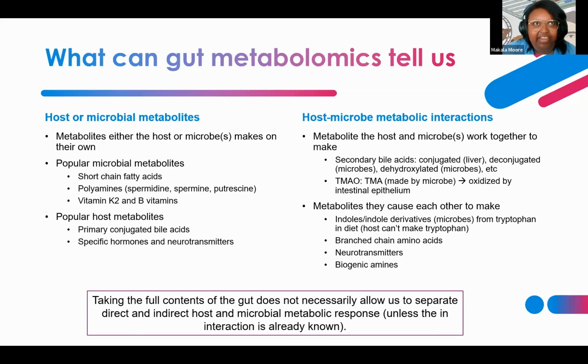And so taking the full contents of the gut doesn't necessarily allow us to separate the direct and indirect host and microbial metabolic response, but there is a lot that we know about how microbes and the host respond to certain base materials and what they'll make.